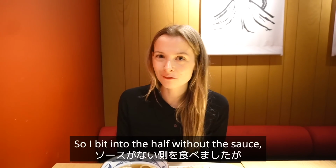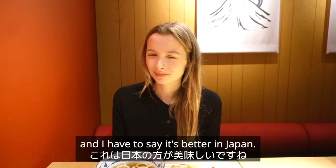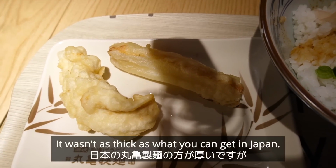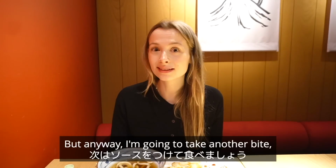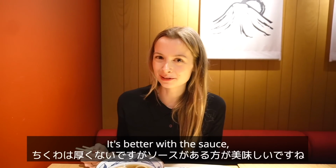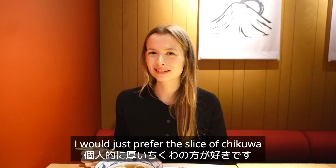So I bit into the half without the sauce, and I have to say, it's better in Japan. The piece of chikuwa was actually quite thin. It wasn't as thick as what you can get in Japan, but still it was really nice to be able to try it here. But yeah, I think I definitely prefer that in Japan. But anyway, I'm gonna take another bite, this time with the sauce on the other side. It's better with the sauce, but yeah, the chikuwa is just not thick enough. But it's still good. I would just prefer the slice of chikuwa to be much thicker than that.